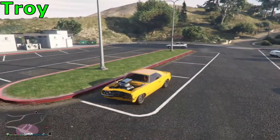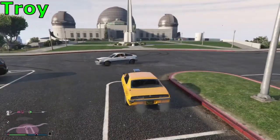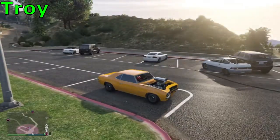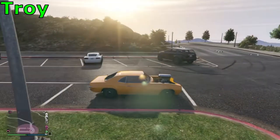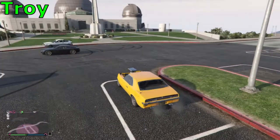That was a sick drift right there. Yeah, I was catching you up the hills, but unfortunately, I reckon it would have been a lot closer had I not hit a sign at the end. But anyway, it is currently 1-1.